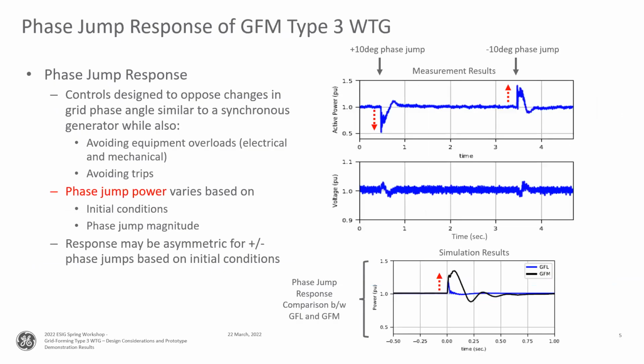So jumping straight into some of the results that we've obtained, starting with the phase jump response. Shown on the top right-hand side of this slide, I'm showing the active power response of the wind turbine to 2 sequential phase jumps on the grid. What's really important about this result is the very fast and large change in active power in response to those phase jump events. So this is demonstrating similar capability to what a synchronous machine would provide. The control algorithms were designed to provide this phase jump power response, but also constrain that response within the limitations of the equipment.